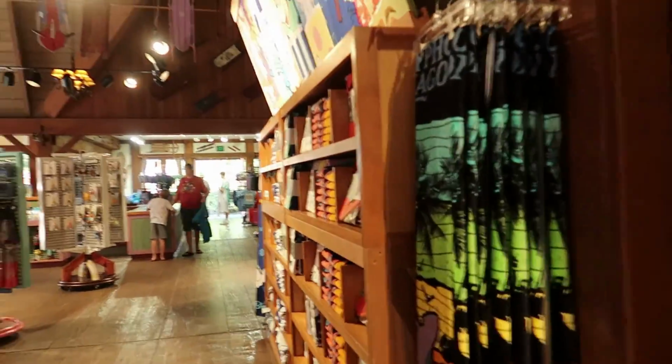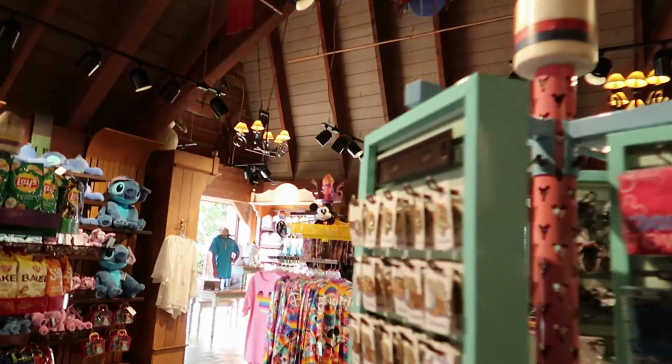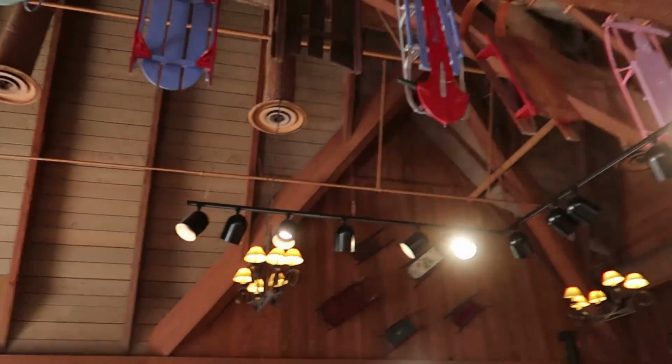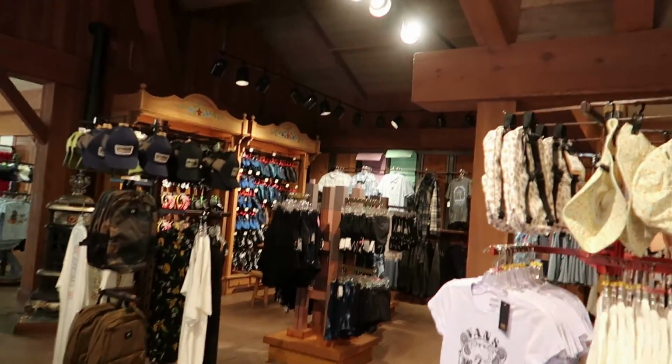Hello. Hi. I could do 3 more. I mean, it looks like an actual ski lodge in here. This is the theming that so many Disney fans are just clamoring for that we just don't get as much anymore.